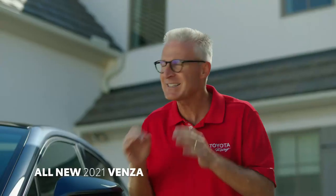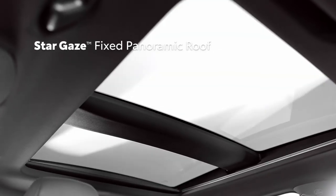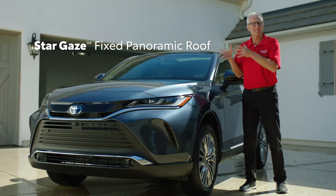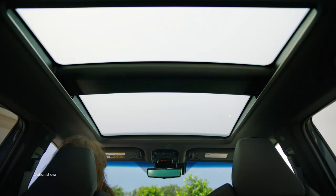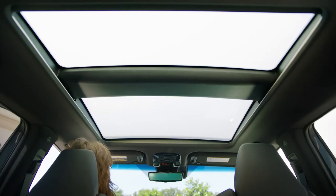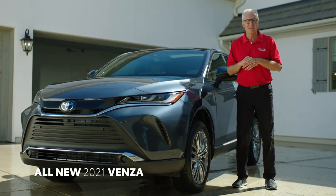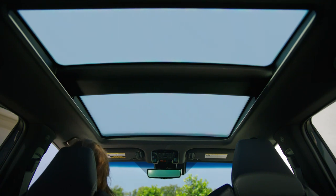And check this out. Now, I love that Stargaze panoramic roof. How cool is that? A first for Toyota, Stargaze uses electrochromatic glass technology that can switch instantly between transparent and frosted with just the touch of a button. Now, when frosted, the Stargaze brightens the interior, giving it an even more open and inviting feel. And when transparent, the glass still cuts nearly 100% of UV light.